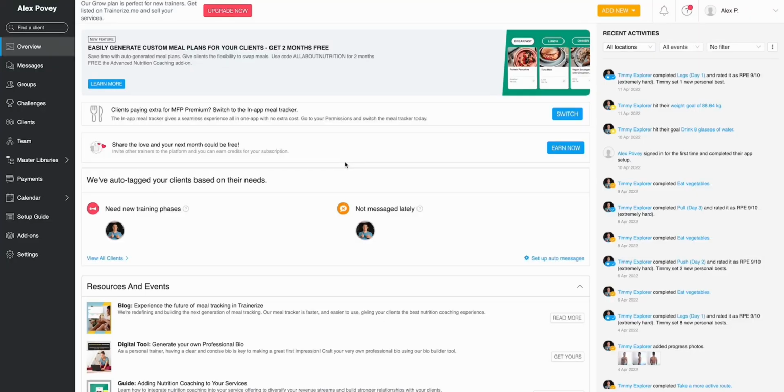So now we're inside the app. I'm going to highlight some of the key features and things that you see here on the screen. On the left-hand side, this is going to be your quick access area: your messages, challenges that you're running, access to clients, the master libraries, which we'll get into, payment integrations, your calendar, and then they've got a really good setup guide here so that you can really get to grips with the platform. Also on the right-hand side, you're going to see a bunch of notifications, and you can filter these notifications as well.